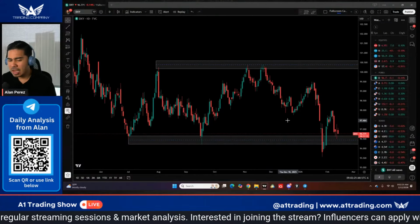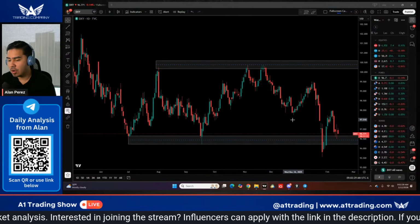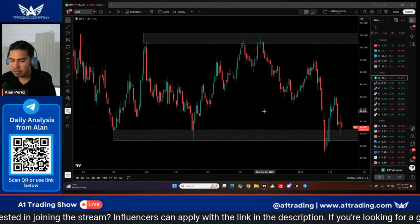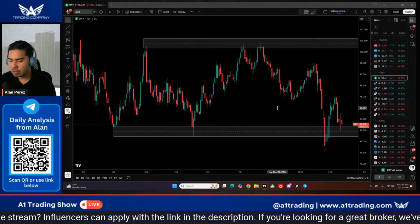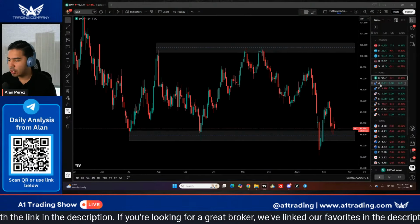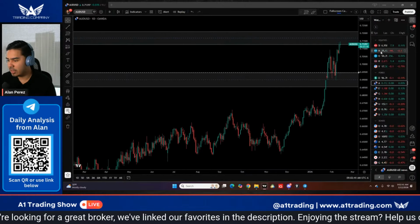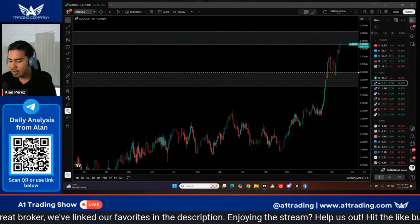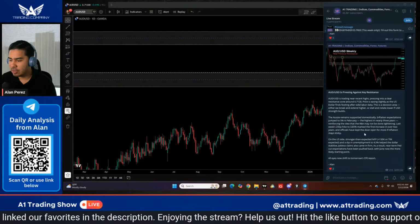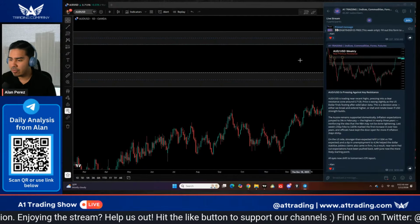So I think the determining factor of this level holding or not will be CPI tomorrow. I did go ahead and put an excerpt or two articles here on that. One about the Aussie dollar. Basically, most of these major currency pairs are at these levels of resistance, right? So you have the Aussie dollar, which I included in the Telegram channel today, just before I got on the stream here. So we're pressing up against a key level of resistance here.